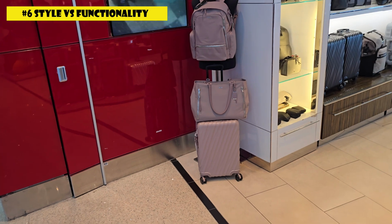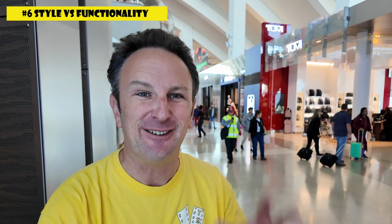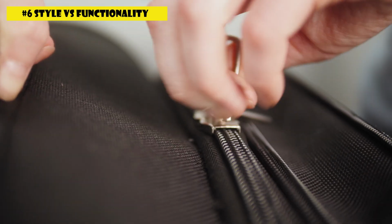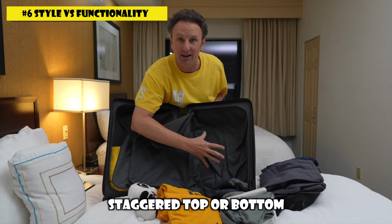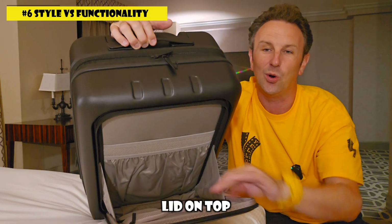Mistake number 6 is prioritizing style over functionality. Now, don't get me wrong, I like a good looking suitcase. What I like even more than that is a functional suitcase. When you're looking at your suitcase, don't just look that it's pretty, or if you see that it's pretty, dive in a little bit deeper and make sure it's gonna be useful for your type of travel. You can look at things like the form factor of it. Is it a standard suitcase? Is it a trunk style suitcase that you can put more stuff in? Does it have a staggered top or a bottom? Does it open like a clamshell? Does it have a small lid that opens on top?